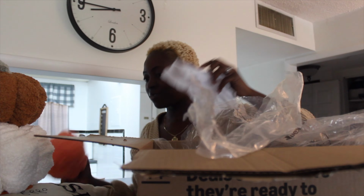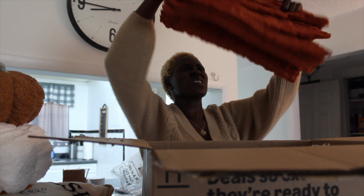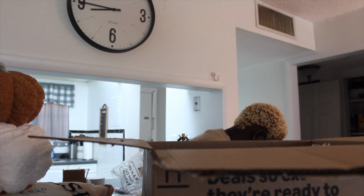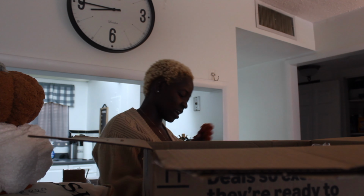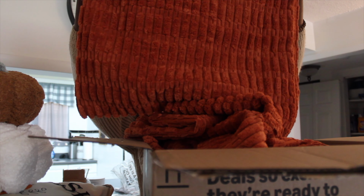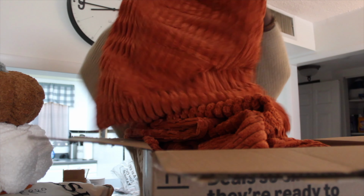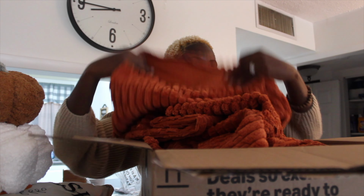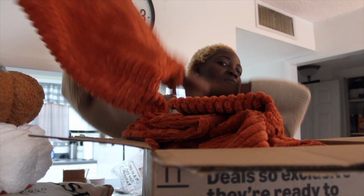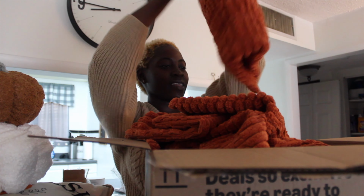Love, love, love. What is this? I think it's another blanket. Hold on. Wait, just put your pillow in here. Oh, there's the zipper. Okay, so I got covers for my pillows. So I can cover them with these instead of buying new pillows. It's cute that it came in a 4-pack. So yay.